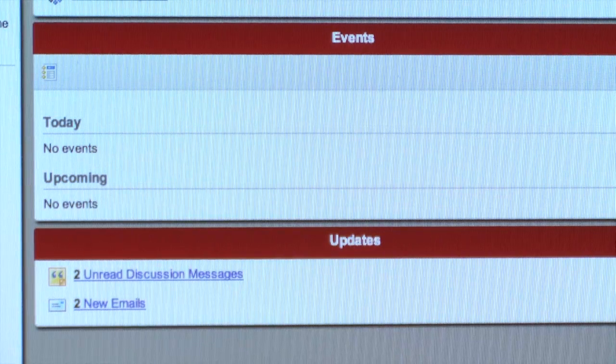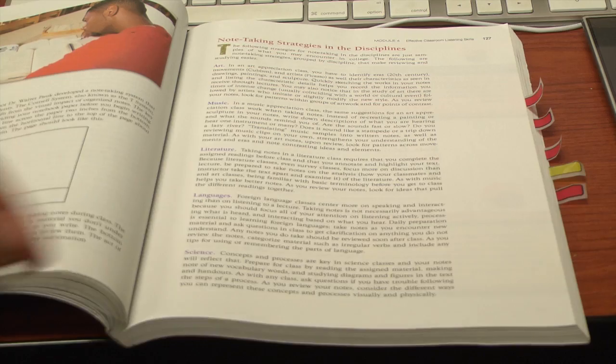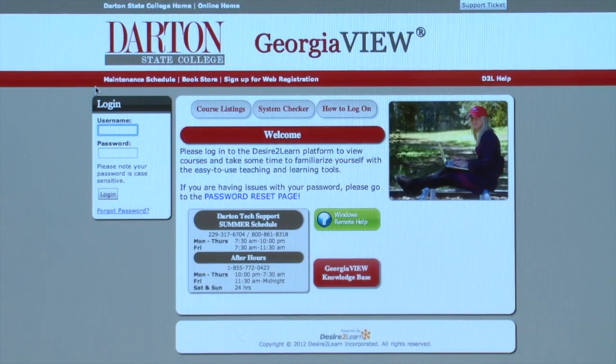All FYE classes will now be hybrid classes. This means that students are expected to spend 2 hours a week in class and 2 more hours on their own time working on assignments. Everybody will meet for 2 hours a week, and we're hoping that because it's hybrid, that students will use the other 2 hours or the other 2 days to complete their assignments. A lot of the assignments will be online assignments.